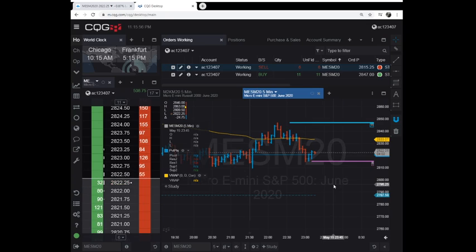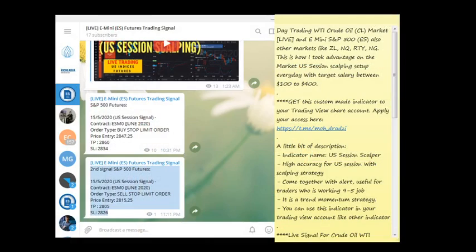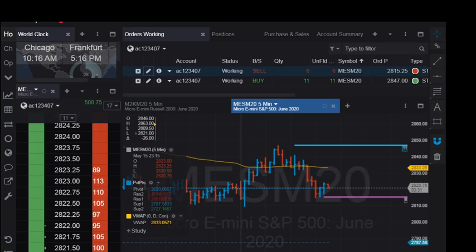And still we are waiting. Hopefully this will be an explosion to the downside, and it might be helpful if we can get out as fast as we could. So the target TP is at 280. Let's take a look back. The targeted TP for the second signal is 2805, so it should be around 10 points. Maybe 9 points or 8 points should be good enough for us to exit the market. I'll pause this video for a while and resume later on once the order has been filled.